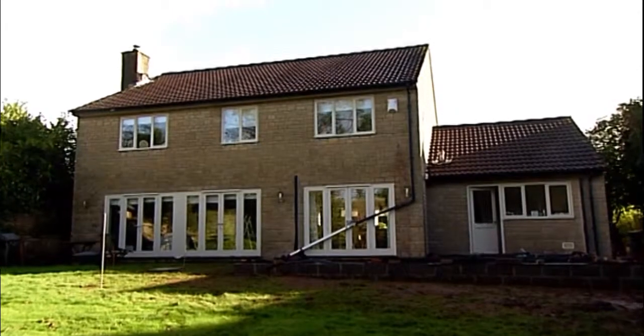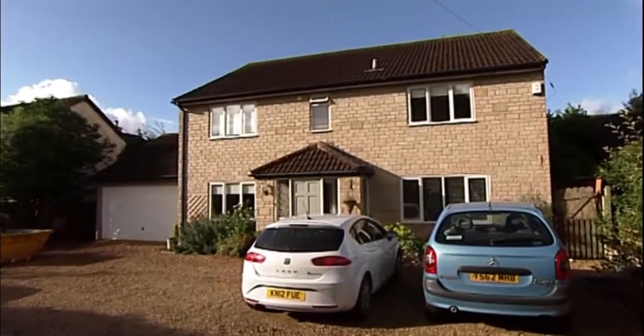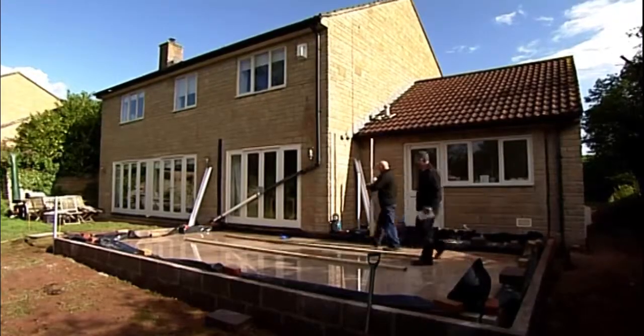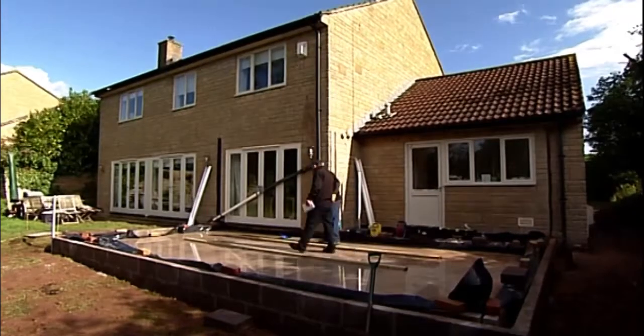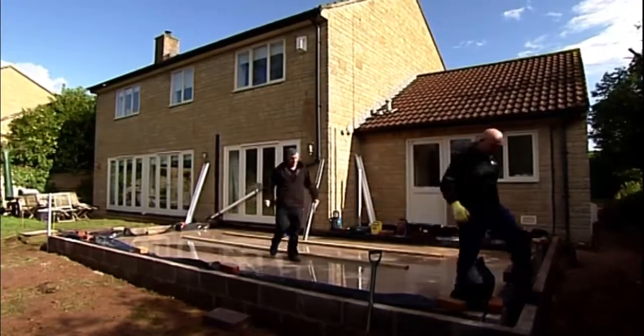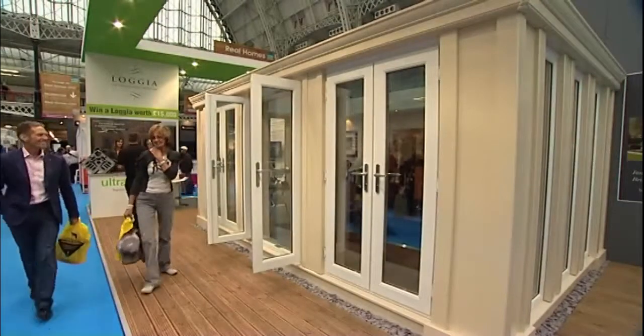This may look like an ordinary detached house, but this West Country property is about to make history. In no time at all, the space in this home is going to grow dramatically, thanks to Ultraframe's game-changing glazed extension solution, Loggia. This is the culmination of the effort that we put in over recent months in the planning and development of Loggia. This is our very first Loggia installation with a real live client.